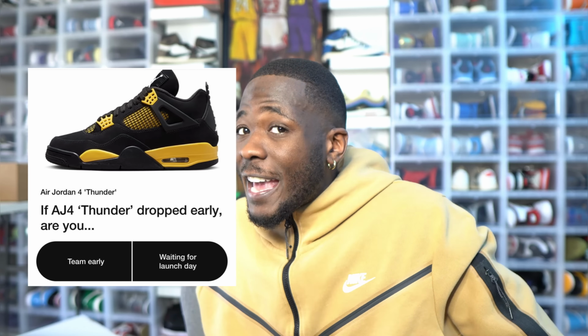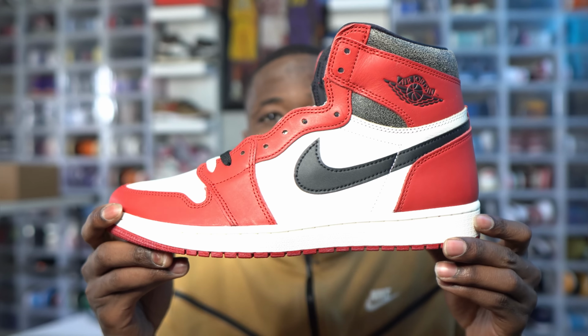And again, Nike warned us that they were going to do it about Team Early, and Nike again warned us that they are going to restock on these very soon.